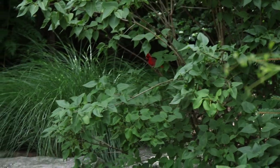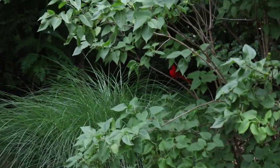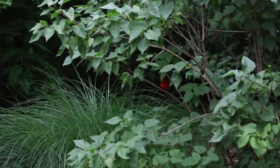There's a pretty cardinal sitting in the tree there. Hopefully you guys can see him. I don't have a lot of zoom on this camera, but so pretty.